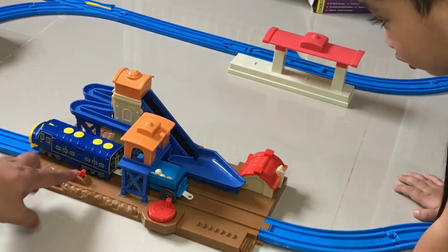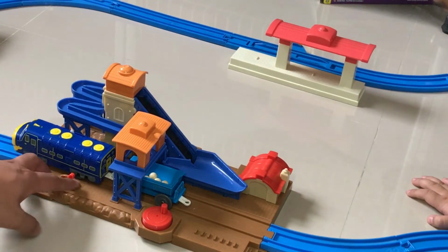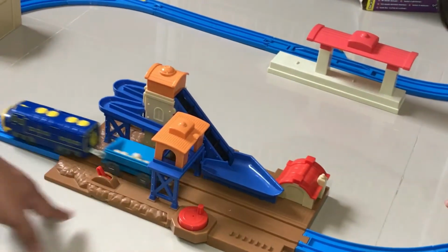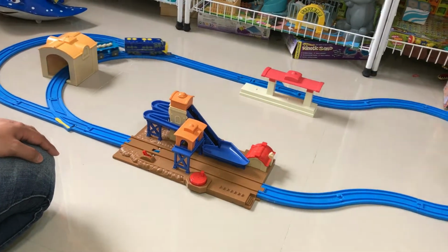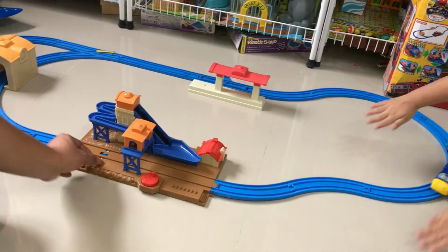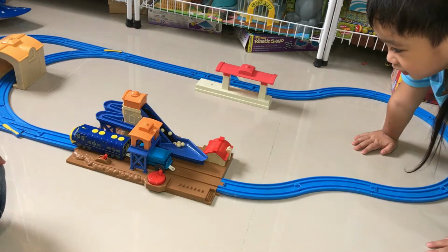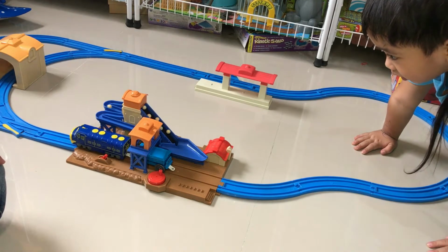Okay. And we will release the train by tilting this one forward. Go! Okay, the tunnel. You can stop that train there. And to stop that one first, we have to do the tunnel. Do that one. Lock it first. Okay.